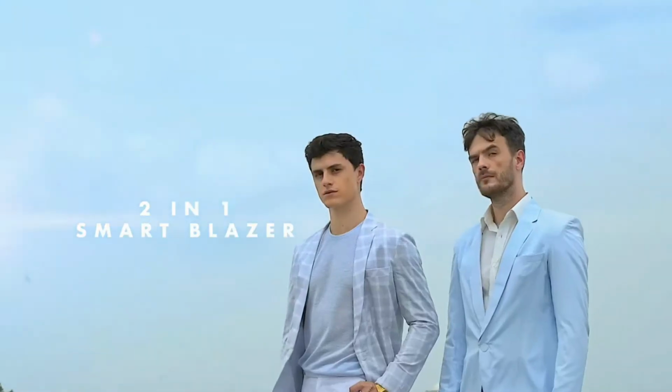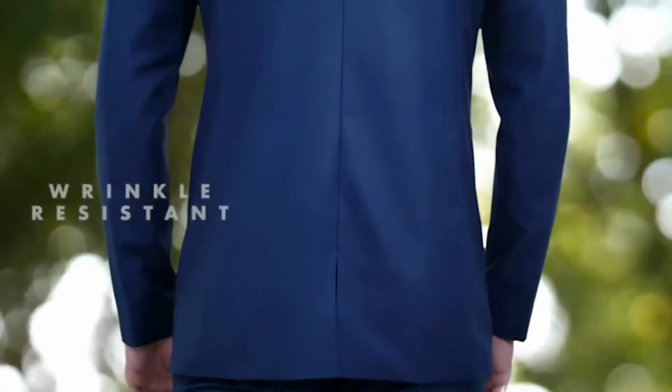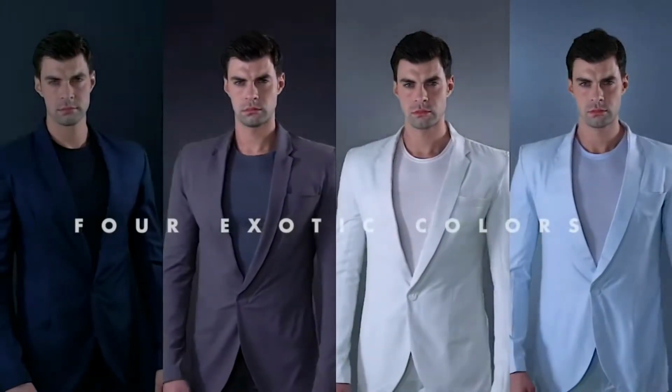MAXIM AIR is the world's first breathable 2-in-1 smart blazer. It's super light, comfortable, and its nanotechnology repels stains. Plus, it's wrinkle resistant. Comes in 4 exotic colors.